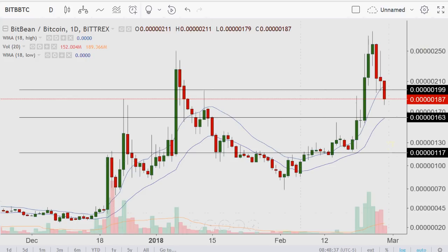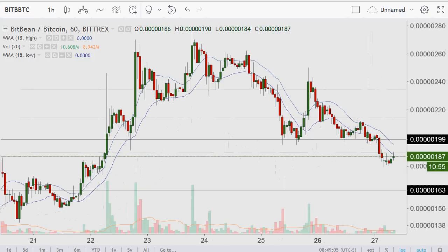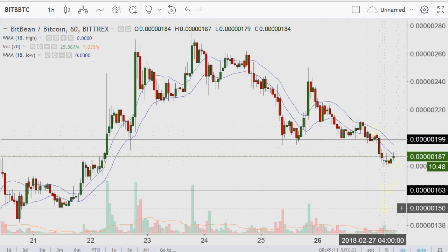It's had this big rally. These are the 3 key levels: 199, 163, and 117. Looking further at the 199 handle, we'll use the hour time frame. Major support, major support, major support. It is broken down in here. I'm expecting this to go down to 163 soon.